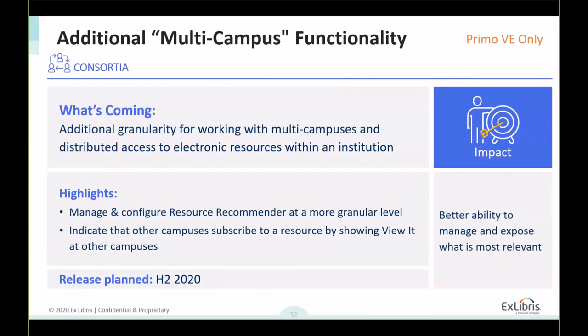Another thing that we want to add is similar to what we discussed before about view it in the other institutions. We also want to allow view it at the other campuses. Today, the way that the ALMA resolver works is that it will give a user the services that he's allowed to based on his group, on his campus. So whether he's physically sitting in the IP of Campus A or is using the view of Campus A, he's going to get the services of Campus A.